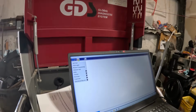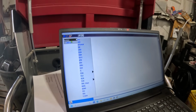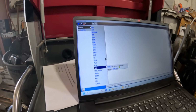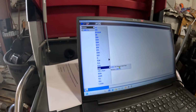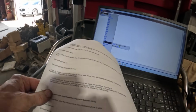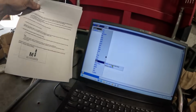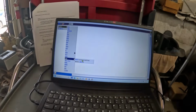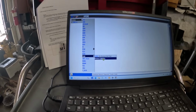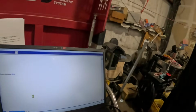I am gonna come through here, do self-test. Going to pick the TCM, transmission control module, right there. Key on, demand self-test. So what does it say? Select transmission control module, select retrieve CMDTCs. And we'll see if there's any codes in there.